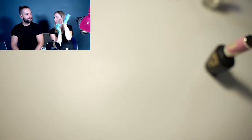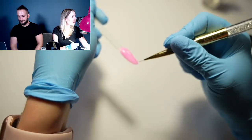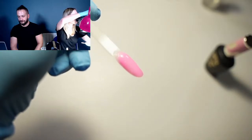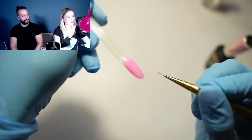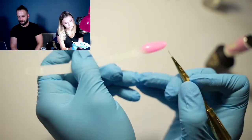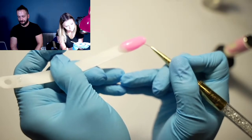Should I leave it or should I turn it off? No, leave it on. You want to check if it works. I'm checking the light reflection. I can see something, like you can't not see. Something is going wrong on the side. Then I can repair it with the small brush.